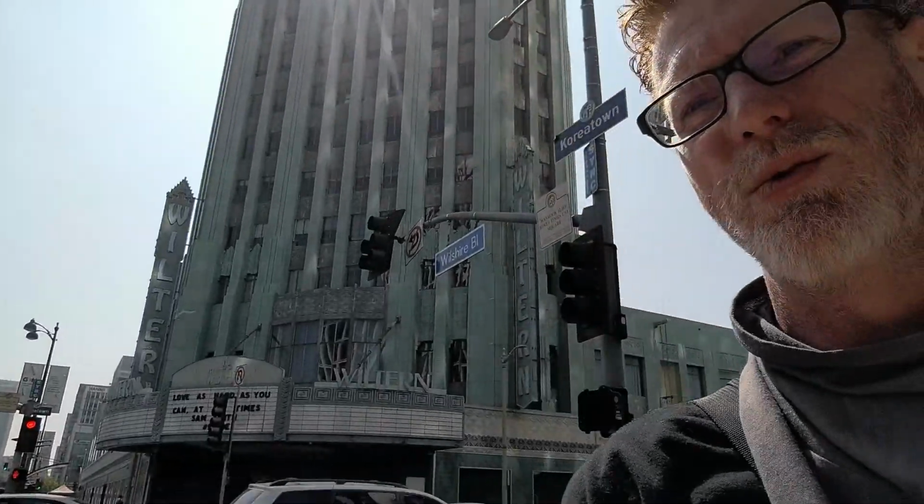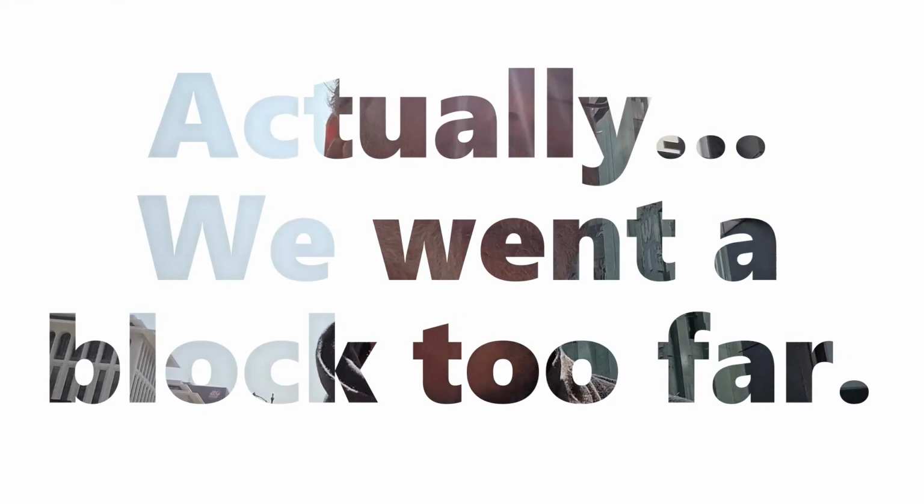All right, we've made it down to Wilshire and Western. You'll know if you're at Wilshire and Western because you'll see the Wiltern Theater down here. And up the street in this direction is our destination.